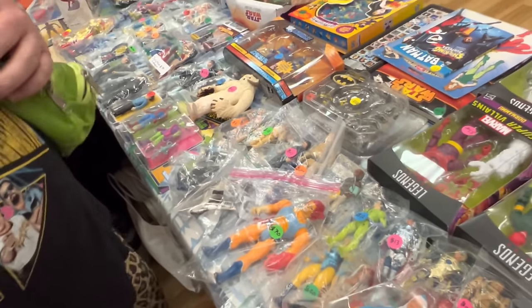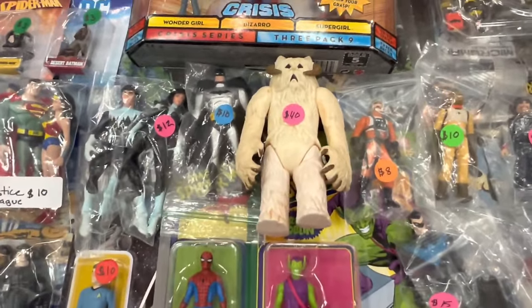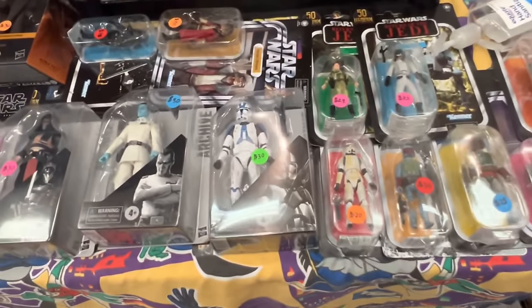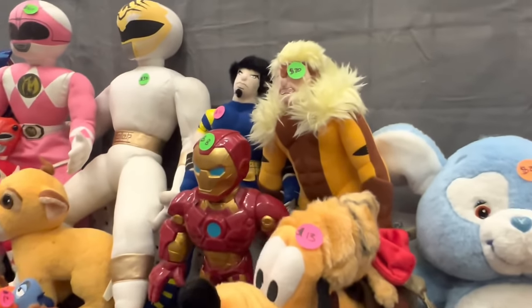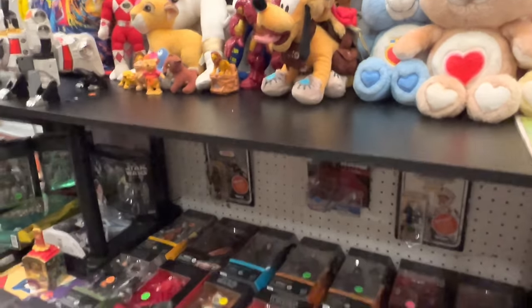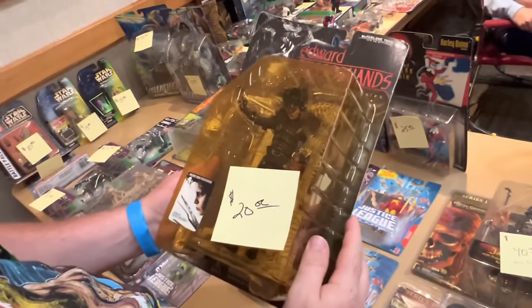Damn. Look at it. 40. 70. All the Star Wars over here. Got some clones, a bunch of Black Series. Those faces, I know, it's great. I love finding weird plushies. Ooh, spicy. It's a good price, dude.